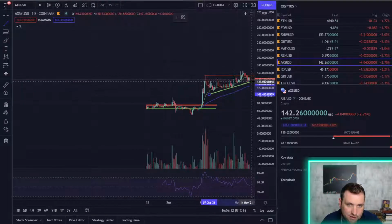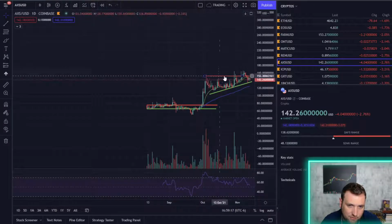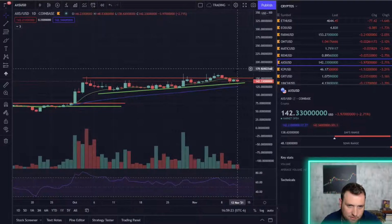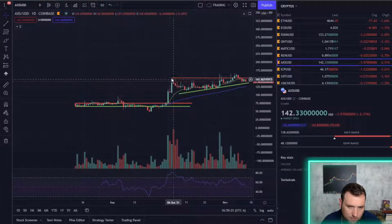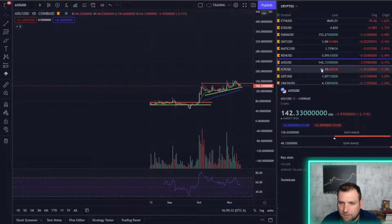And Axi looks like it may be ready for another breakout. Got a nice flag pattern here. If it continues to ride that and retest 150 and breaks, we can see Axi make another leg up. This last leg was 78 all the way up to 158. So quite a move there.